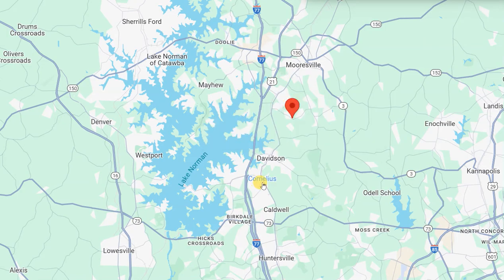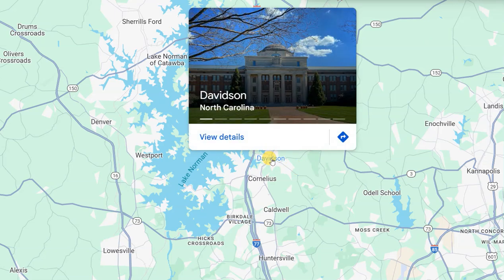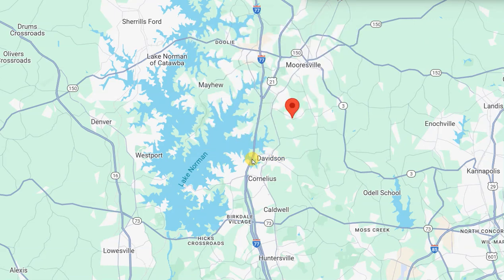There's the map where the exact location is. Charlotte is this way. So you come up 77 from Charlotte and you hit Huntersville area right there. Then you hit Cornelius right there. See, these are also close to the water. Davidson, shout out to Steph Curry. Davidson College is right there. By the way, they just named exit 30 for him. That's his number on his jersey.